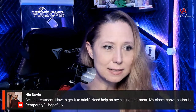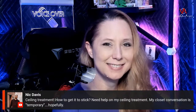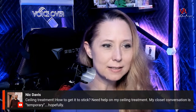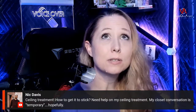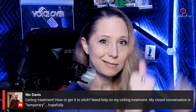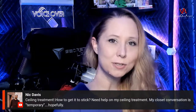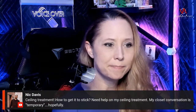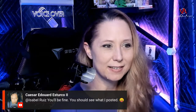Nick Davis says, ceiling treatment. How to get it to stick. Thumbtacks. Need help on my ceiling treatment. My closet conversion is temporary, hopefully. For me, I used moving blankets and heavy duty thumbtacks. I mean, they're holes in the wall. Yeah, but you could just use a little spackle, a little paint. It's like they never were. Thumbtacks, like the big ones. They work just fine.